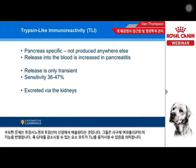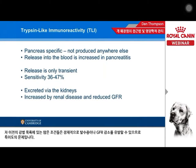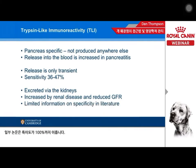The main issue is that trypsinogen and trypsin are excreted by the kidneys. That makes their excretion a function of glomerular filtration rate, GFR, and that means that anything that can reduce GFR can increase TLI. Now, the classic causes are going to be concurrent renal disease, and certainly this has been shown to increase TLI, but it also means that any disease that causes dehydration and a pre-renal decrease in GFR can also increase TLI. Now, this is bad for our specificity, as many of the conditions on our rather long differential list from earlier will potentially cause dehydration or reduce GFR. Some papers have found the specificity to be up to 100%. Despite this, however, that might well be a reflection more of the studies than of the TLI assay itself.